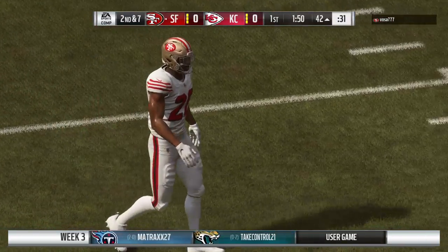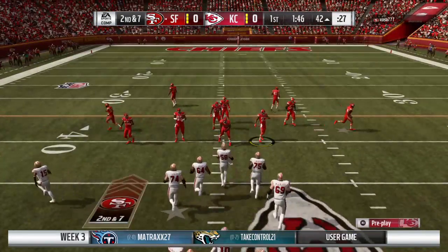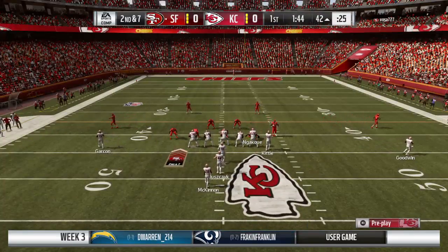Not much happening there on 1st down. I thought there might have been a hole for a split second. Yeah, but it dried up pretty quickly, didn't it? Closed fast.